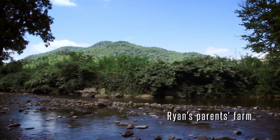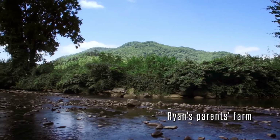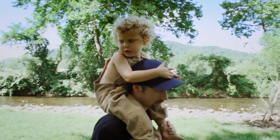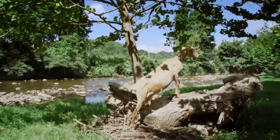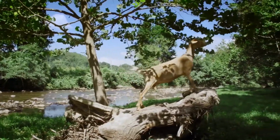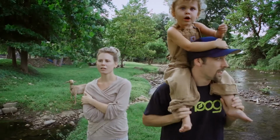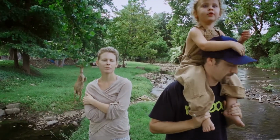So, do you like the goats? I just like the air here. It smells so clean, you know?